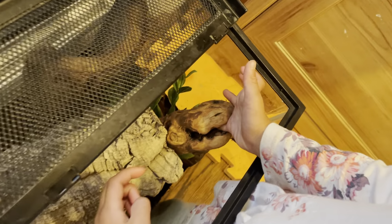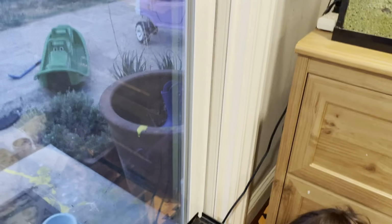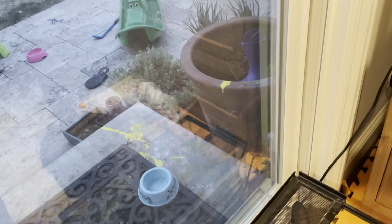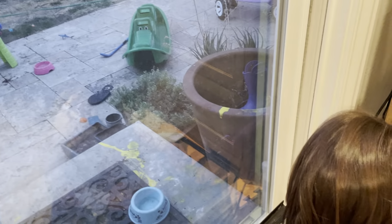So as I was saying, he is a Pacific tree frog. If you can see him right there. Pacific tree frogs are a related species of tree frog that is related to the California tree frog, which is the tree frog that we find in your backyard. Hey, Benny, close that. Sorry about that. Like I said earlier, he's a Pacific tree frog, which is related to the California tree frog.